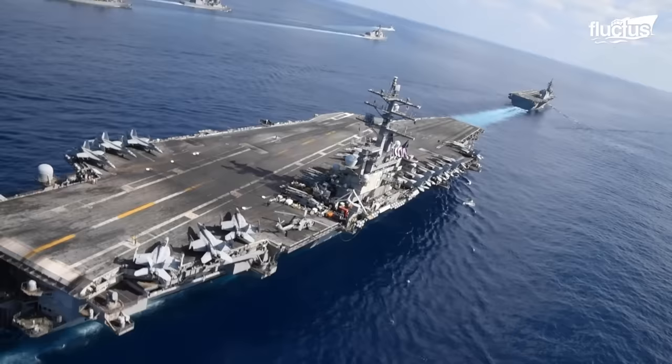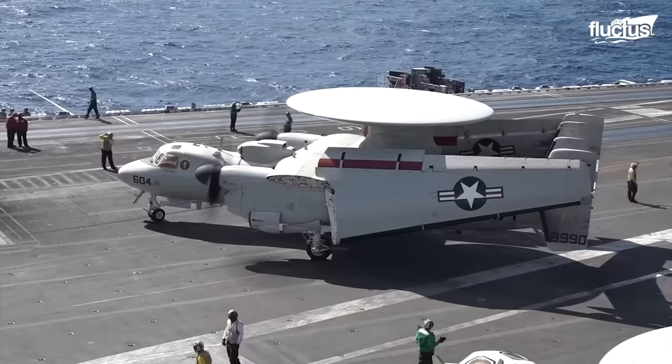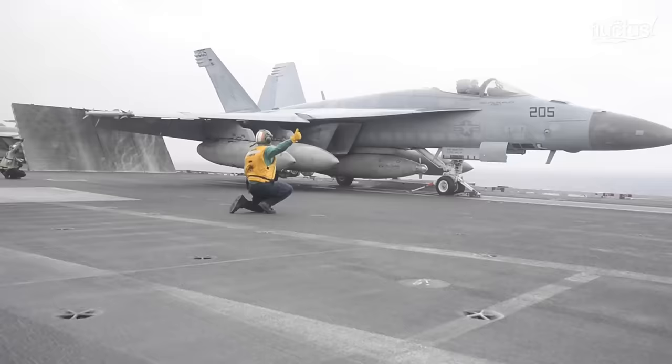An aircraft carrier flight deck is unlike any other work environment in the world. There are many moving parts, and each crew member must follow strict procedures to ensure the safety of all members and aircraft.